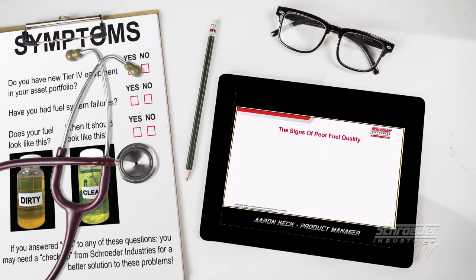In similar fashion, when we talk about the signs of poor fuel quality and the health of our fuel, we see similar things. Indicators that we may see as owners, operators or managers of fuel storage systems can be corrosion, rust, or problems with our filtration, symptoms that point to contamination or debris. We can see those as indicators that we've got a bigger underlying problem.